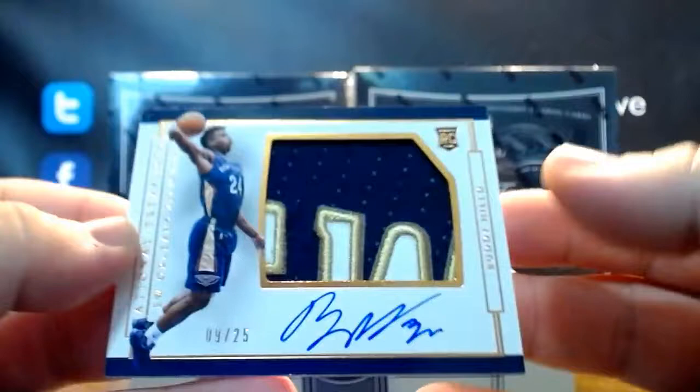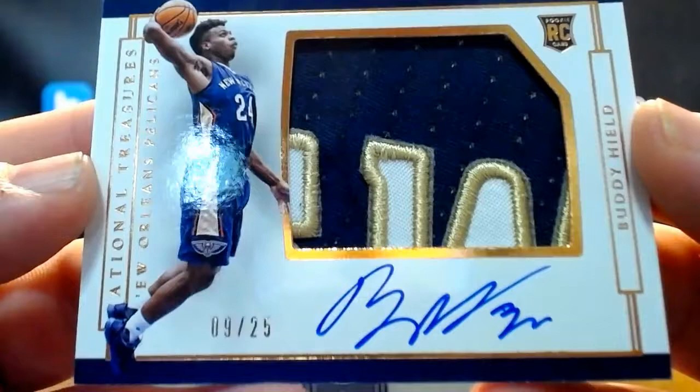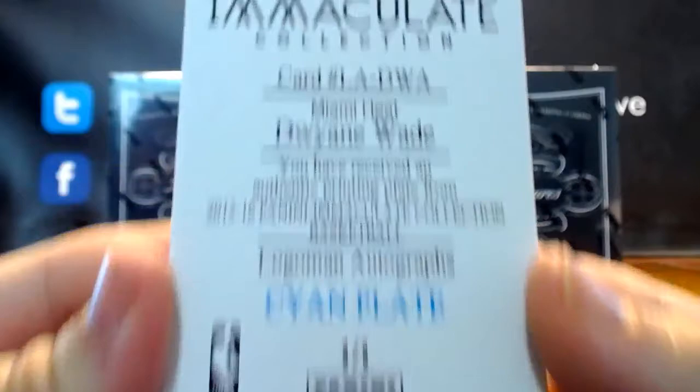Buddy Hield for the Pelicans. Nice patch with an auto, 9 out of 25. 3-color Pelicans patch with an auto. All right, we do have a 101 printing plate here. 101 plate, Dwyane Wade for the Miami Heat.